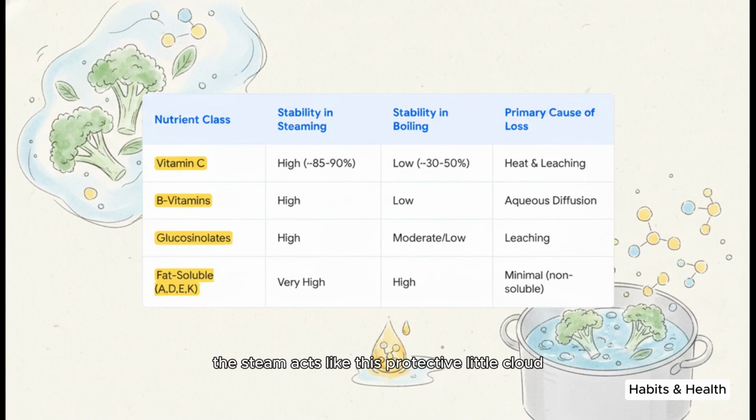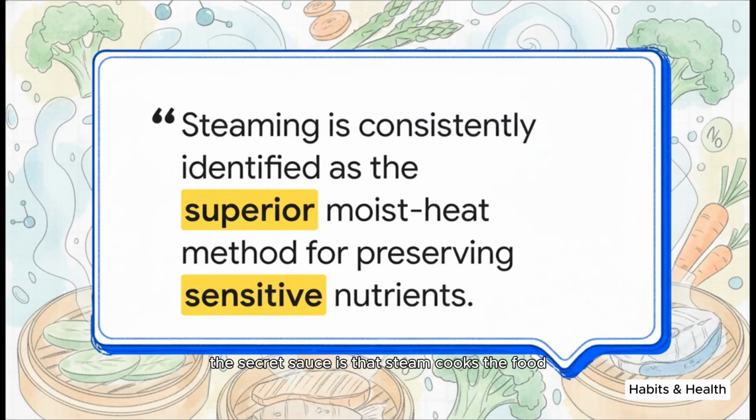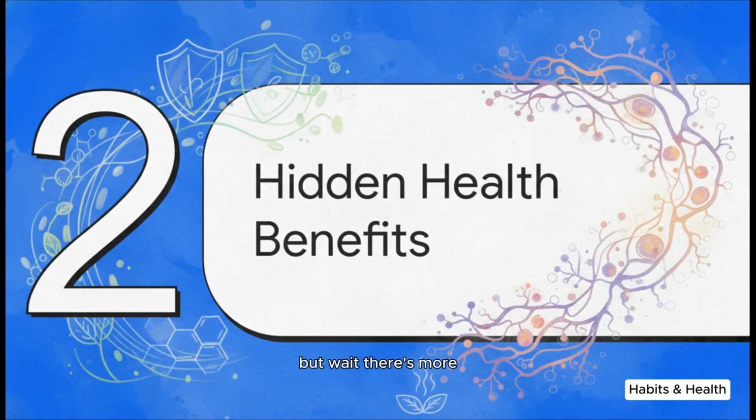The steam acts like this protective little cloud. It helps hang on to B vitamins and those awesome compounds in broccoli called glucosinolates. Boiling? Nope, it just lets them all wash away. But check out the bottom row, those fat-soluble vitamins. See how they're way more stable? Hang on to that thought because we're definitely coming back to that. So here's the bottom line. The secret sauce is that steam cooks the food without drowning it. And that simple fact is why it's consistently seen as the absolute gold standard for holding on to all those sensitive nutrients.